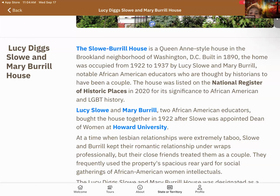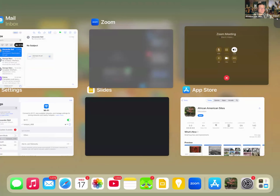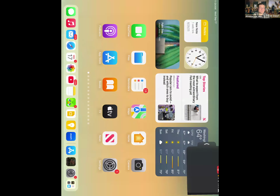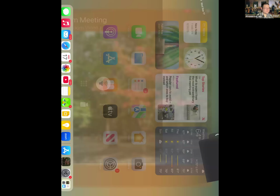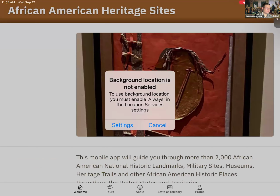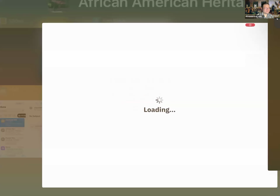That's amazing. Sometimes apps may freeze a little bit, so that's why I just closed it and reopened it. Sometimes you may have to do that. I appreciate your patience, y'all. But again, you can go onto the app and check out these different sites.